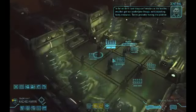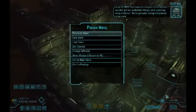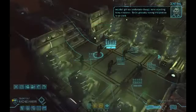So far, we don't have visual confirmation on the hostiles. I wouldn't get too comfortable, though. We're expecting heavy resistance. They're probably moving into position as we speak.